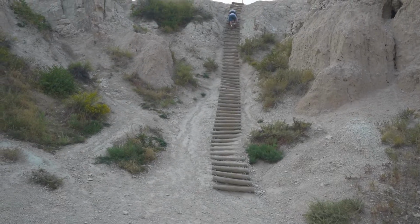After hiking for less than 10 minutes, we've come to the section of the hike that has the ladder that'll take you up to the ridge line. And it looks a little steeper than it did online, not gonna lie.